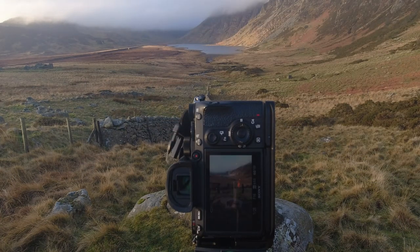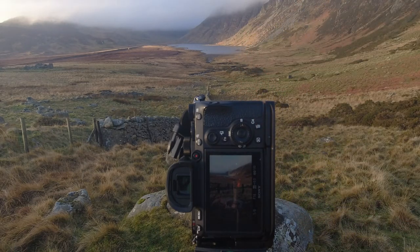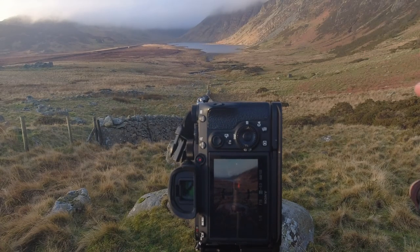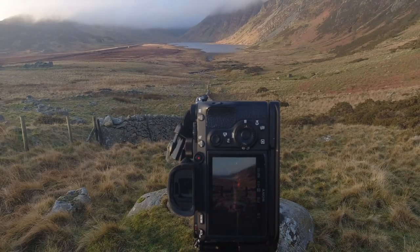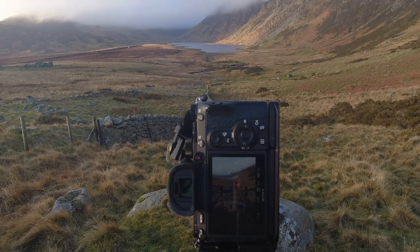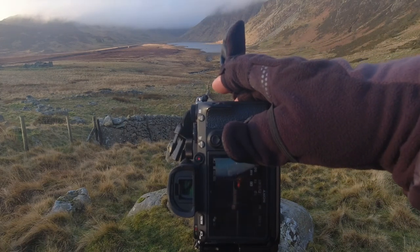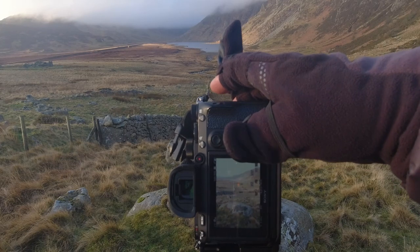But look at that scene, look at that light hitting this ridge here. And then above that, you can't see it, but we're starting to get a little bit of blue sky on that top left hand third. What an absolutely beautiful scene. Yes, I am well happy.